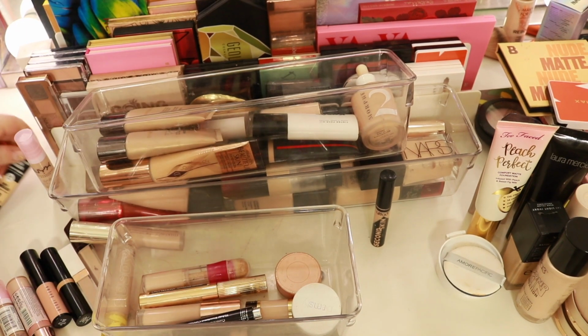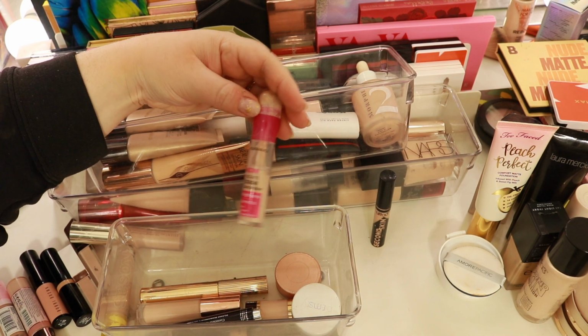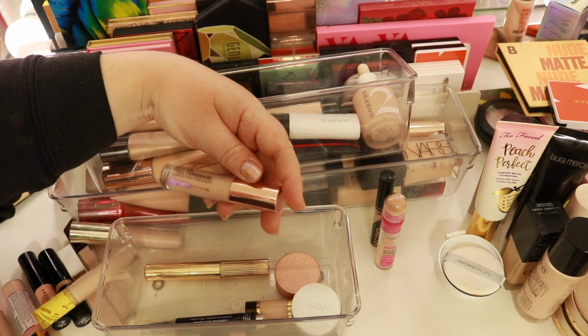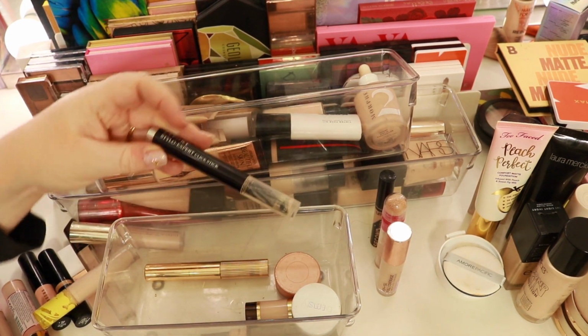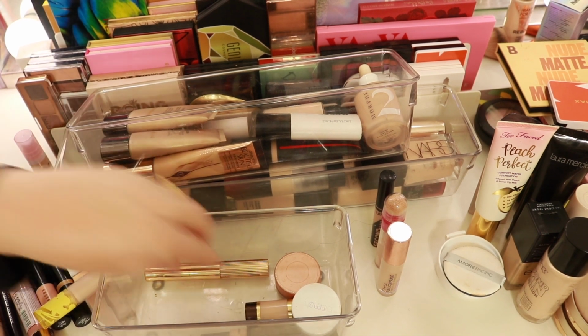That's a maybe. I'll definitely get rid of this MCO Beauty Instant Erase Concealer. It was not good. The BYS Full Coverage Camouflage Concealer was really bad in shade Ivory. It got so cakey. By Terry Styler Expert Click Stick I'm trying to finish.